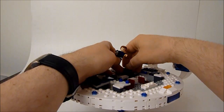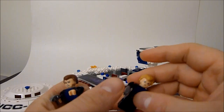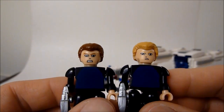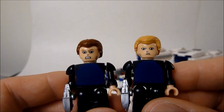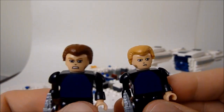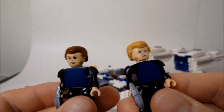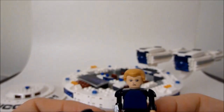not even get names. They merely were designated specialists. They have the same body and the same hair, just in different colors. So Specialist 1 and Specialist 2. And you can see they have very plain torsos, just a blue bit with some black surrounding, and they have little Draco Malfoy hair in brown and blonde, respectively. And yeah, so those are the two specialists, also known as cannon fodder. So yeah, we have those guys.